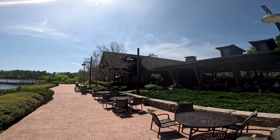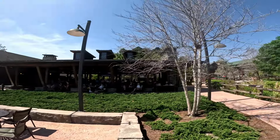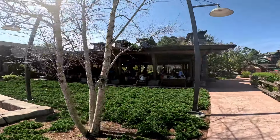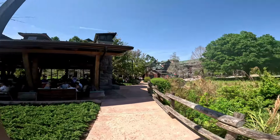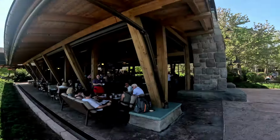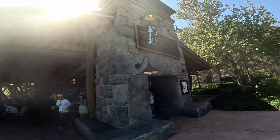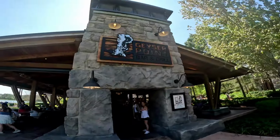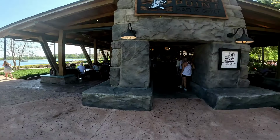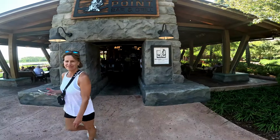Okay, we're on the back side of Reunion Station. And here, of course, is your, I'm not sure the exact name, but it's on the side. It's a restaurant for eating, lunch, it's all shaded, beautiful. On the back side of the pool. Geyser Point Bar and Grill. That's what it's called. Very nice. Pretty popular place today. It's pretty hot.